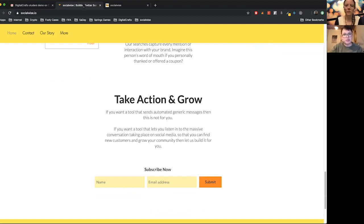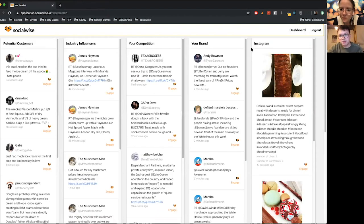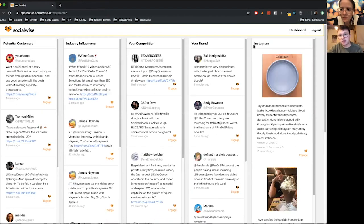So basically it's a tool that's designed for you to grow your community and take advantage of what's out there on social media. And instead of just waiting for people to come to you, you can be active and go out there on the front foot. You can see they've got 4 streams of Twitter, and then we just added one this past week of Instagram.